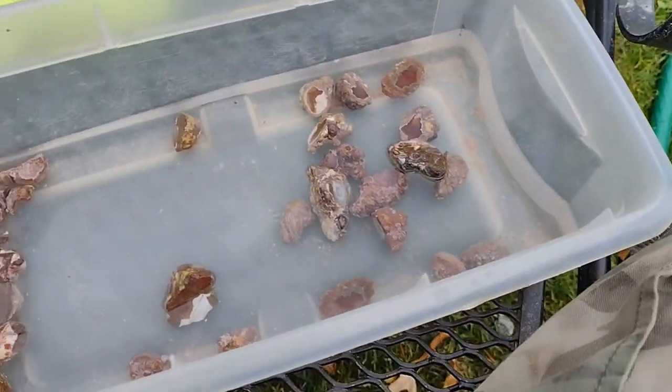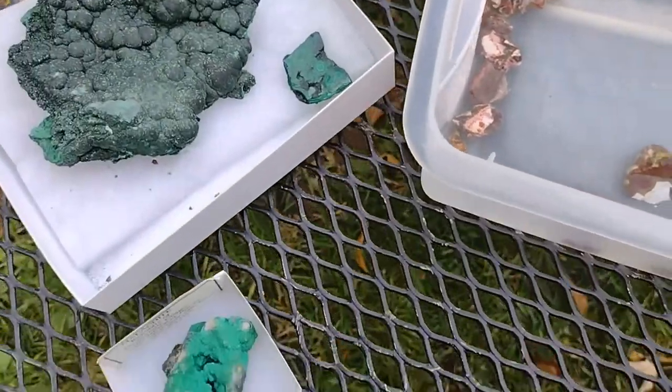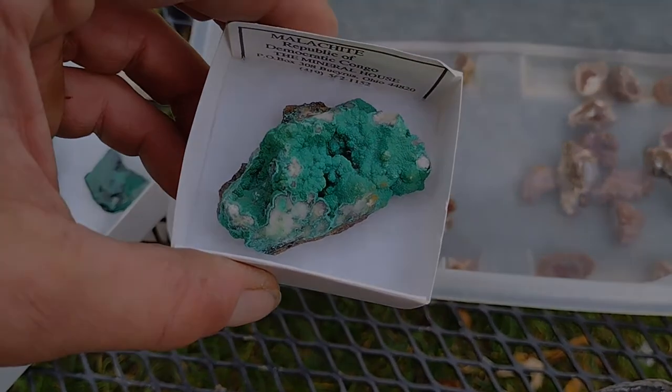But anyways, I just thought I'd share a couple little things I got from the 55th or 56th annual Central Michigan Lapidary Mineral Society show.